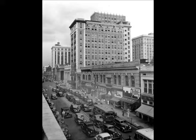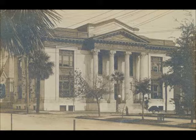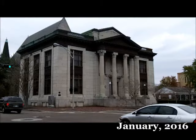Let's get out of the hustle and bustle for a moment. Go to a place that's a little more quiet. Hey, it's the old Jacksonville Public Library. This old library, no longer a library, was a Carnegie Library. It was made possible by an industrialist named Andrew Carnegie. And after the Great Fire of 1901, this library was built. It was the first taxpayer-funded library in the state of Florida.